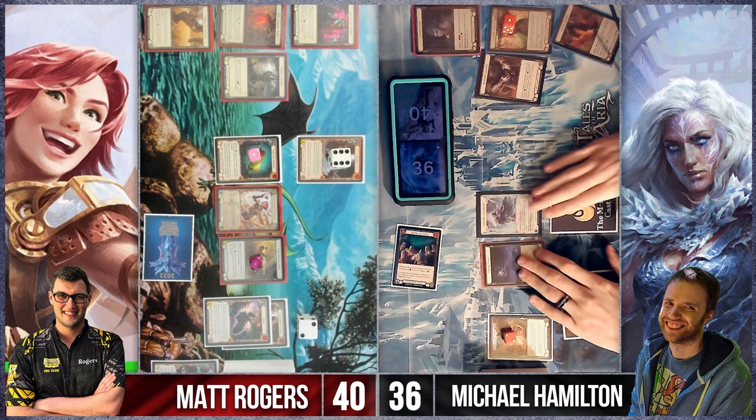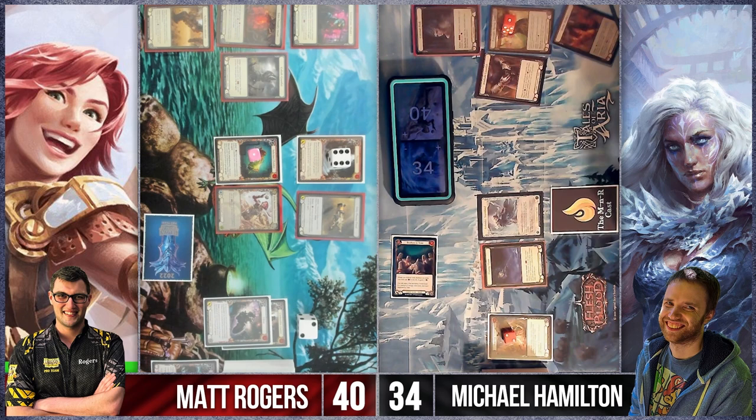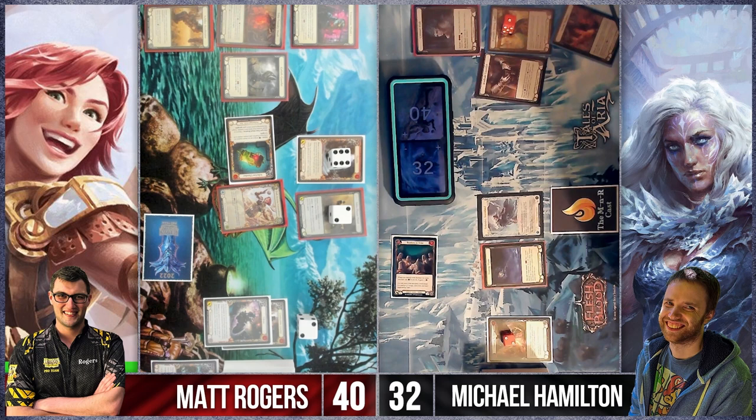Wonderful utility card here with Brothers in Arms. It pitches for blue, which is what Icelander loves. It also can attack if necessary, but let's be real here. If you can just pump that up to a four block, you're getting work done. The Pistol's going to follow that up, bringing Michael Hamilton down to 32. So two leak through off the boost.